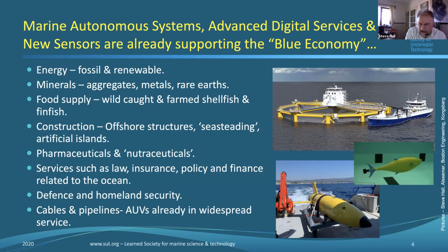Pharmaceutical industry already very heavily involved in the offshore sector, particularly exploration around hydrothermal vents and deep ocean resources, looking for the next generation of antibiotics, drugs. Some of you may have read in the news that the coronavirus, the COVID-19 test, one of the ones that's been used, is derived from a deep sea organism. So there is direct practical benefit to these kind of new introductions.